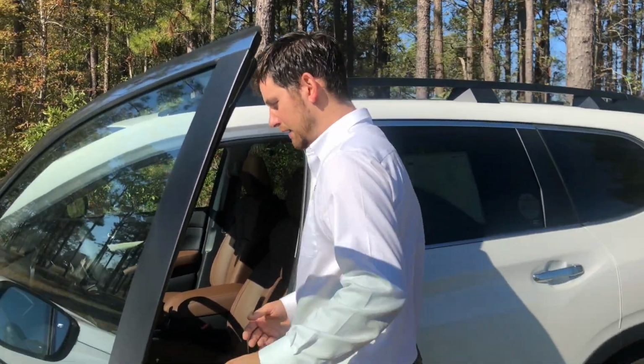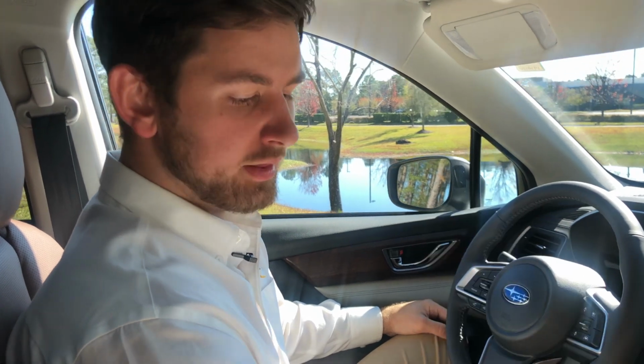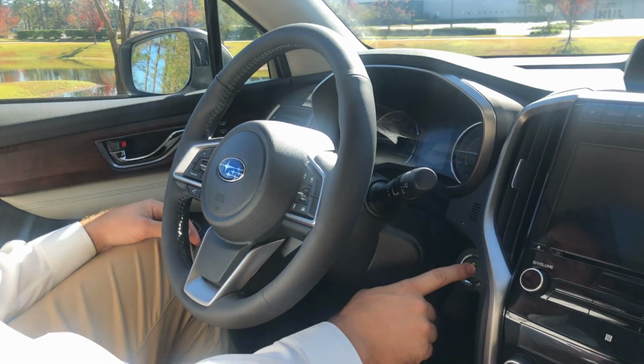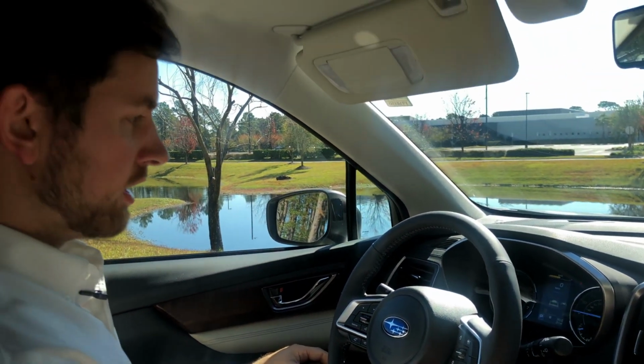We're going to move on in this way. I'm going to show you some stuff from the inside here. Along with the keyless access, they also have the push button start. And what that means is with this key fob in the car, you put your foot on the brake and you can press the engine start stop button to start up the car. So that's how you would start it up.